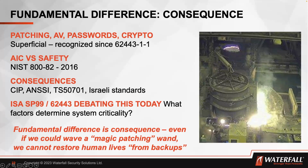If you mess with a switching system in a passenger rail system, it's a mass casualty event. What's the worst case consequence of compromise on a business network? Lawsuits because we've leaked personally identifiable information, some downtime. We have to bring gurus in on an emergency basis and pay them through the nose to recover. The consequences on a business network are business consequences. We can buy insurance for that. The consequences on the automation network, even if we had the magic wand, are still unacceptable. We cannot restore human lives and damaged equipment from backups.